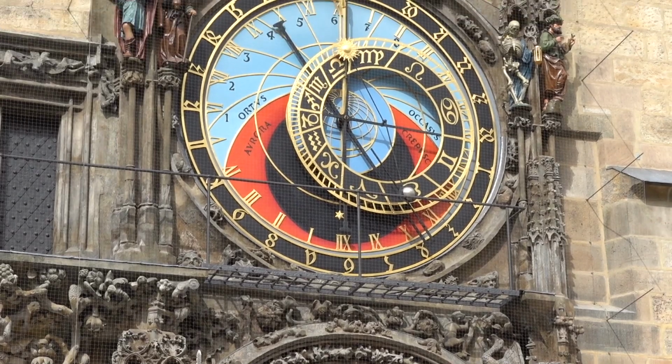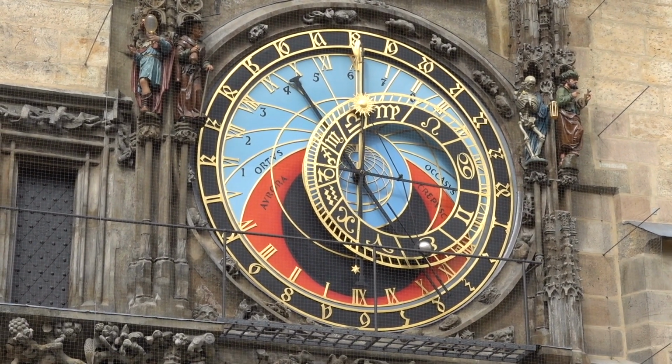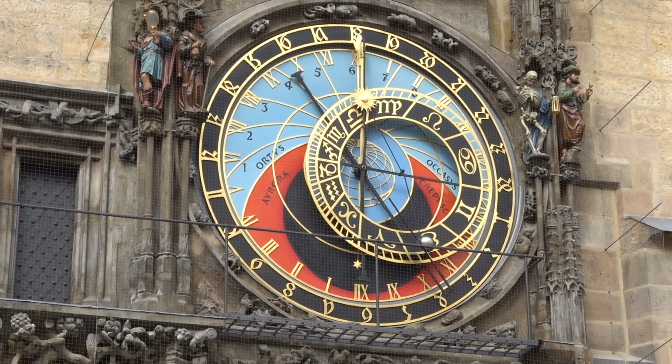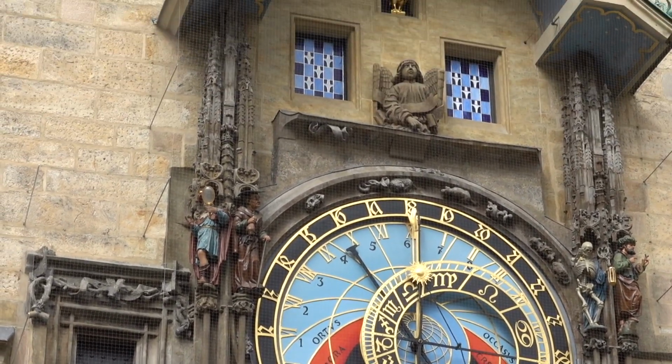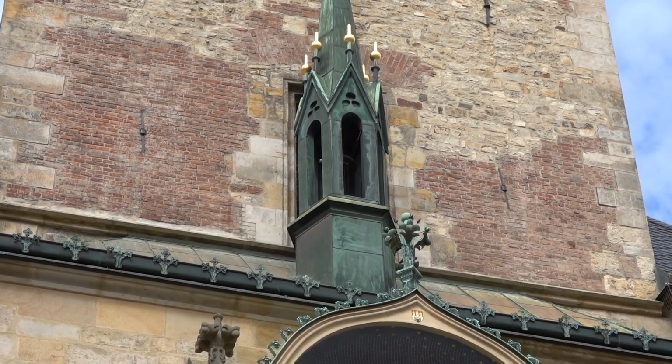The clock up above is the astronomical clock that has all kinds of different symbols that mean different things, which I could go on here. It's very time consuming and extensive to explain it all. So you'll have to look that up on your own.